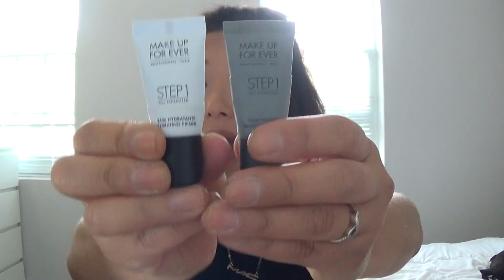And then I used up 2 little primers. These are the Makeup Forever ones. One is the Step 1 Smoothing Primer, and the other one is the Step 1 Hydrating Primer. And they look like this. I liked the smoothing, and I like the hydrating, but if I were to ever purchase one, it would probably be the smoothing, because right now I have the full size of the mattifying one, and I liked the smoothing one in the areas where I have a little bit of larger pore size.